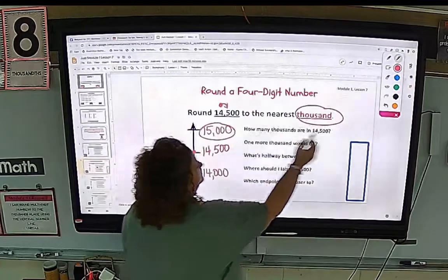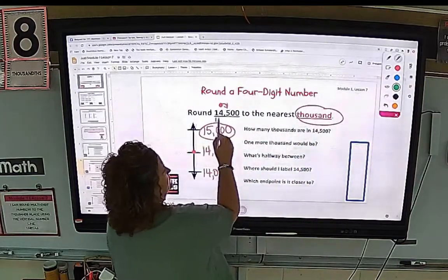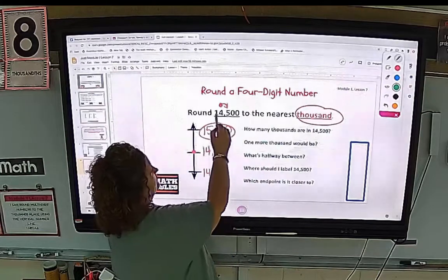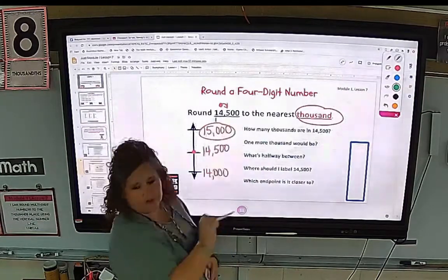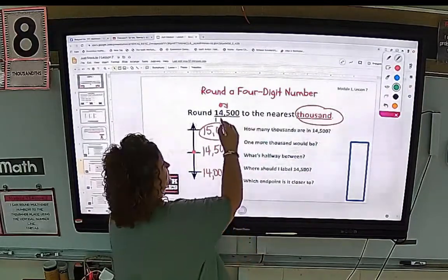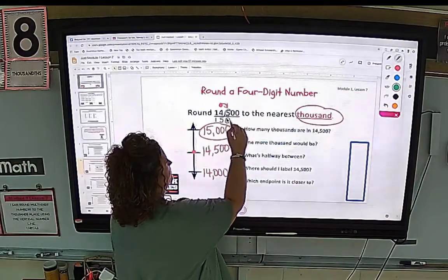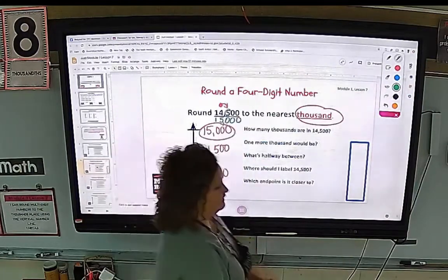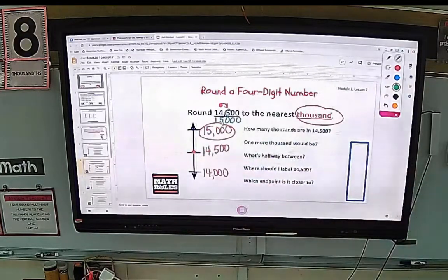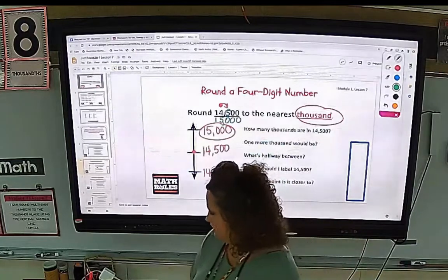So, guys, let me change colors just to see if that'll help you see it. The 14 doesn't stay a 14 because we still have that 1, but that 4 is going to change to a 5 because it's going up 1 because of this right here. Now everything else becomes a 0. This is one of those skills that just takes practicing it, practicing it, practicing it. And that's exactly what we're doing today.